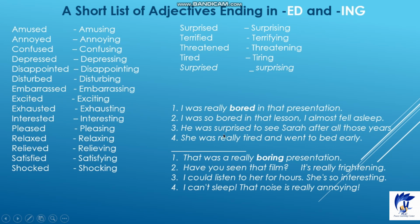Number three, "He was surprised to see Sarah after all these years." So I'm talking about he. He was surprised to see Sarah after the meeting, or by meeting Sarah, he got the feeling, so he was surprised. That's why I can use ed here. Number four, "She was really tired and went to bed early." I'm talking about third person singular she. She was really tired. That's why she went to bed early.